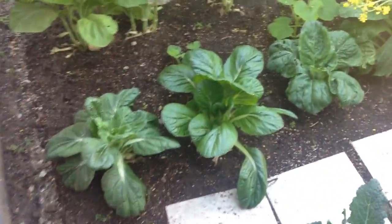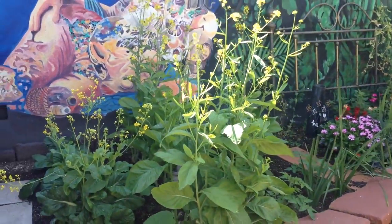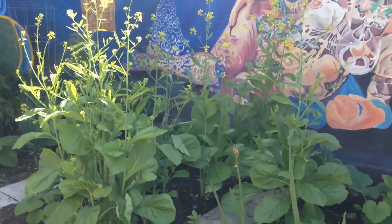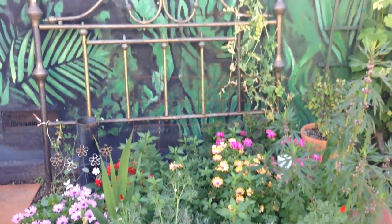The vitamin greens are still vitamin greening. The mustard greens seem to have reached for the sky. It's pretty tall, bunch of mustard. Some flowers, some more flowers here in the flower bed.